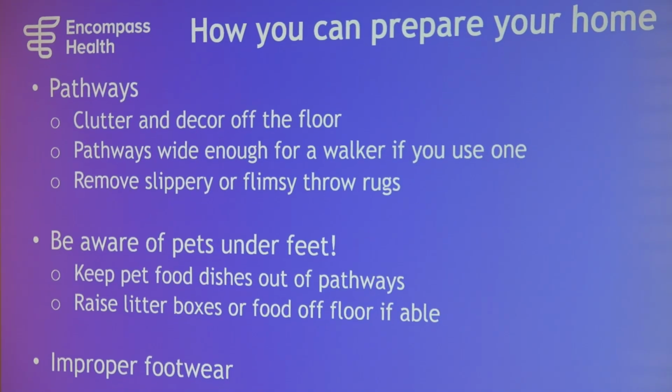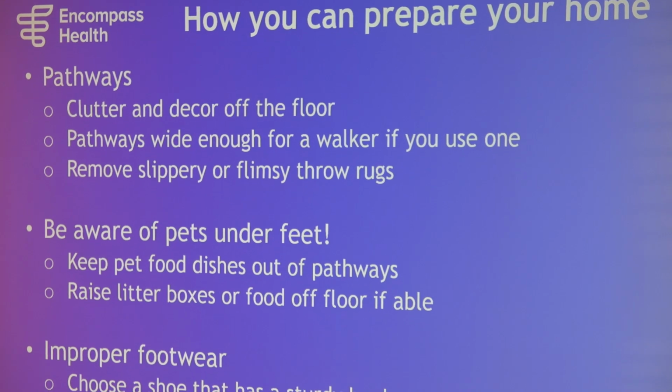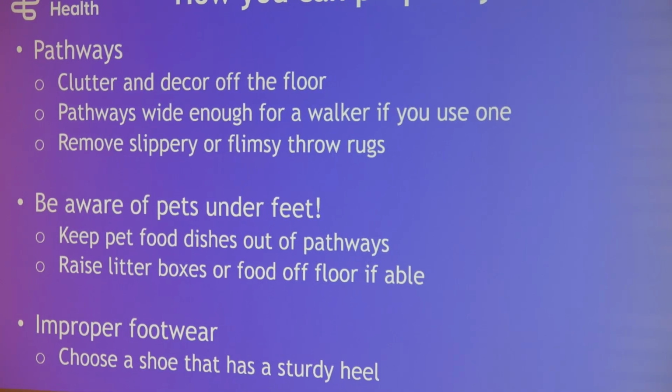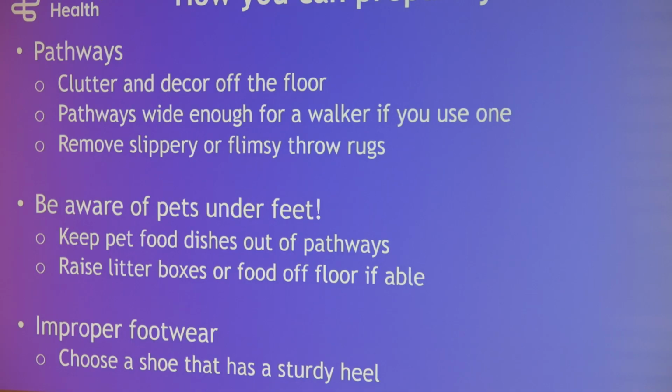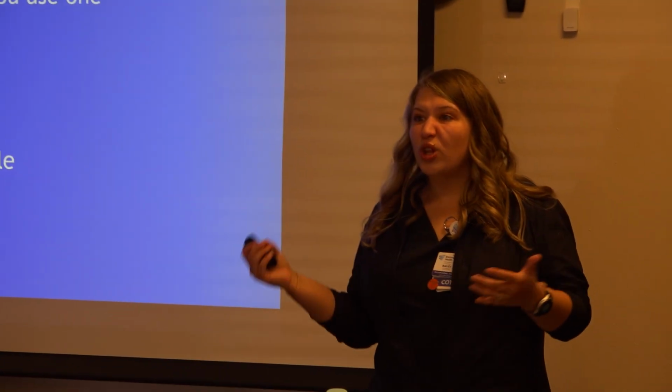And improper footwear. So, we always recommend shoes that have a nice sturdy heel. Sandals, Crocs, or something without that heel support can really lead to tripping. If you're walking around your home, make sure you either have some sort of shoe on if you're walking on linoleum, laminate, hardwood floors, or wear socks that have some grippy texture on the bottom that you can order off Amazon, Walmart, and those also prevent you from slipping.